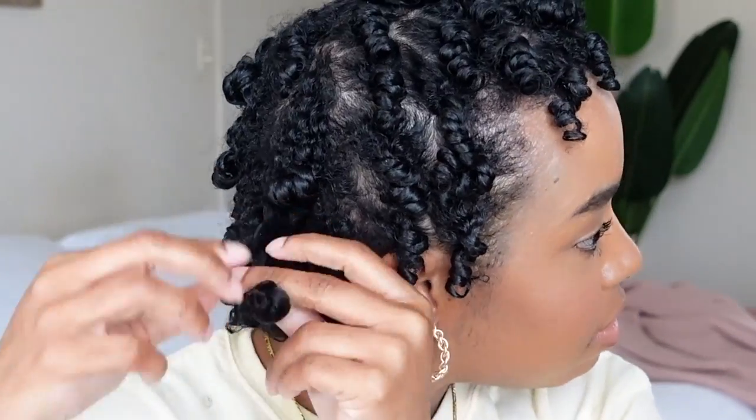Now, once I started separating, you can tell by my face that I was pleasantly surprised. My hair felt so lightweight and almost like I didn't even have a product on it. It felt like there was nothing on my hair, but I still had the moisture and I still had the definition, which just blew my mind. Most mousses, I can feel that there's something on my hair, but with this one, it felt like literally nothing was on my hair, which I loved.